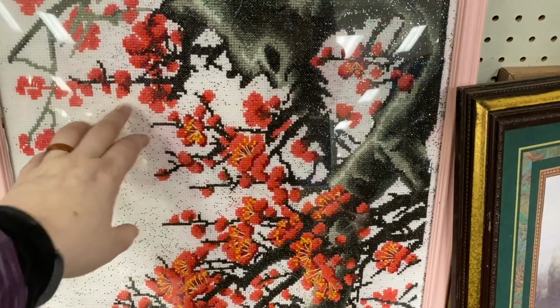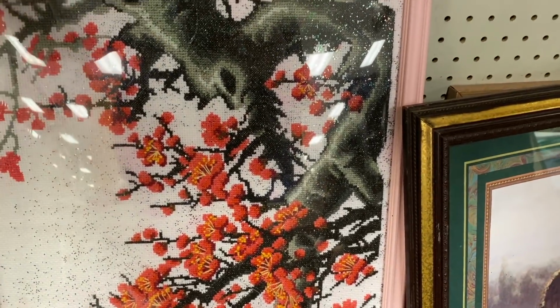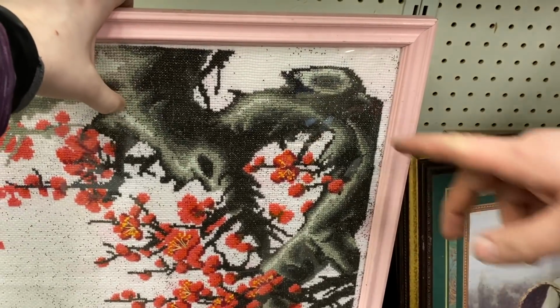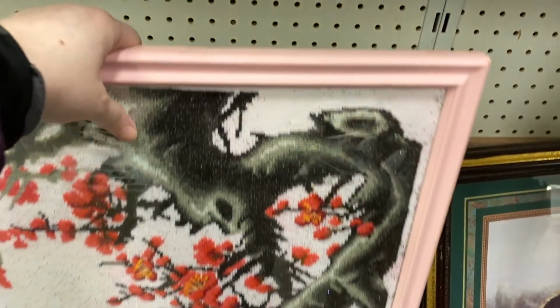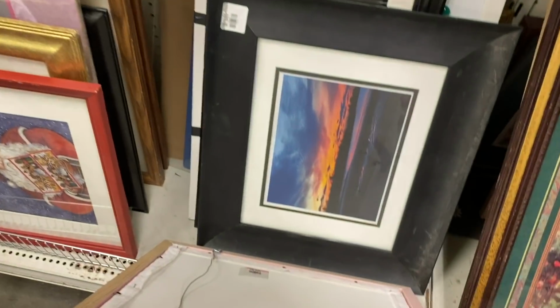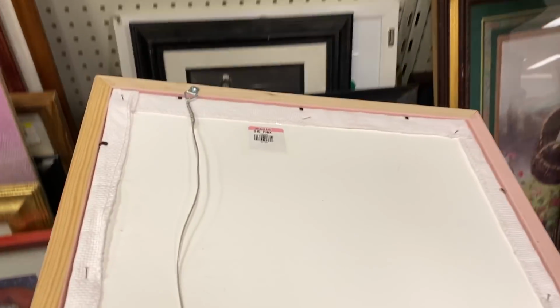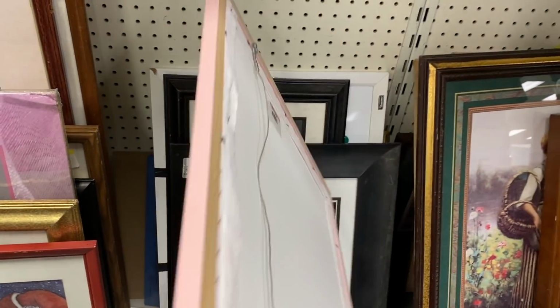What they did, they took a piece of plastic, they put glitter all over it, and then they just sealed it in to kind of make it sparkly, I guess. Wasn't a fan of that. I think it would have been quite a mess. I set it in my cart for a little bit anyways. They had $15 on it, I believe, and it's just a cherry blossom tree branch.